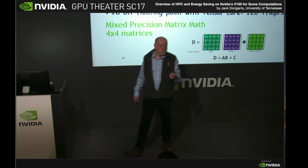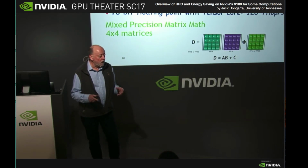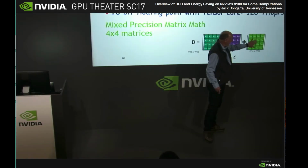But if you use their special tensor core, which is really a 4x4 matrix multiply in 16-bit arithmetic, the performance you can get goes up to 120 teraflops. So you see the big difference there between these two. And for deep learning, they can get by with this kind of operation.